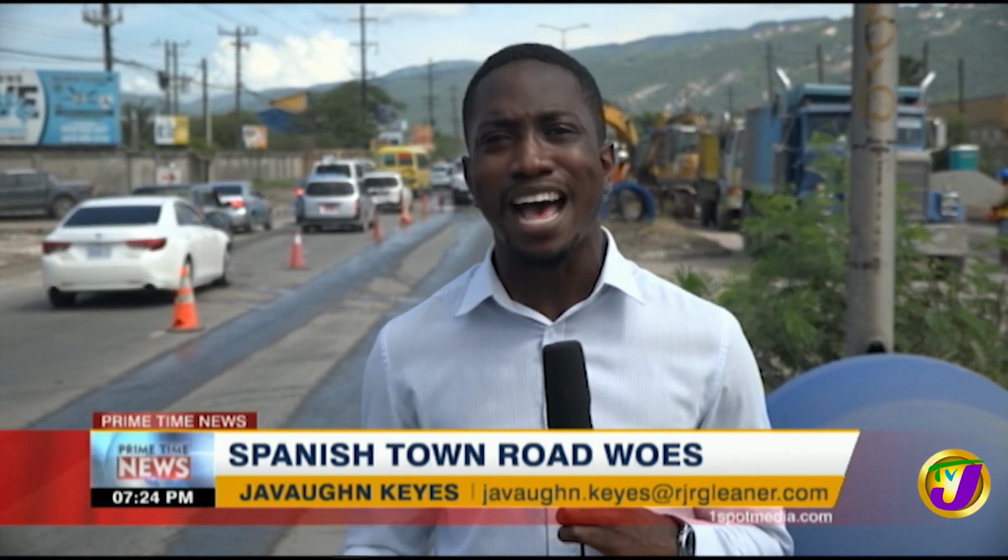Now, on either side, before the road construction, there were 3 lanes of traffic. However, that's been reduced to a single lane going towards the Portia Simpson Miller Square, and on the other side towards Mandela Highway, some of the traffic going towards Portia Simpson Miller Square has been diverted, reducing to 2 lanes the traffic heading towards Mandela Highway.